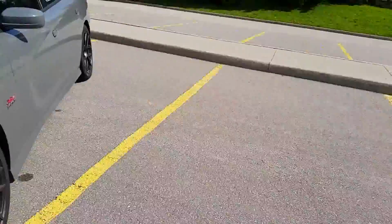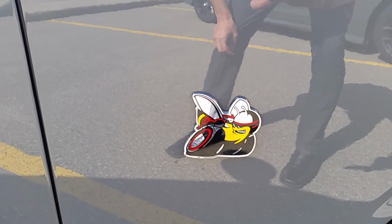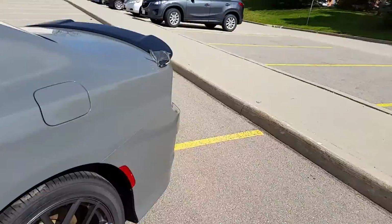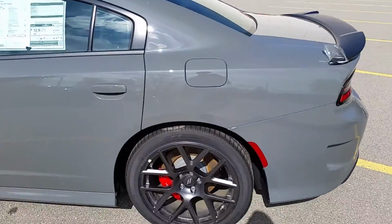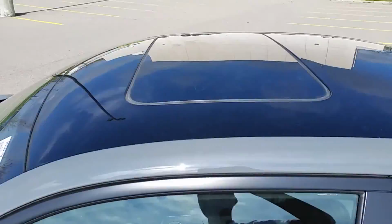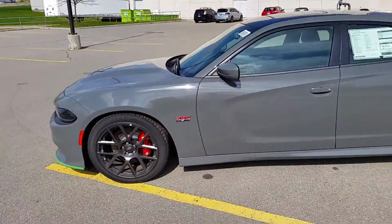Now, on the sides here, you have a 392 Hemi symbol. And on the Challenger, you have the little bumblebee. And that's the SCAT Pack appearance there. And the spoiler on the back here is also black, just as it is on the Challenger. Now, you don't have a back stripe though, or any stripes actually on this, but the roof here is black with the sunroof. This one does not have a sunroof. However, it is also just a Destroyer Gray color. It's not black as the Charger is.